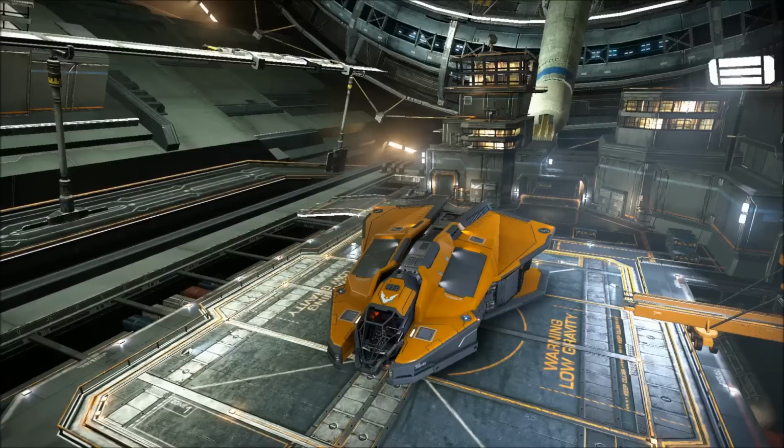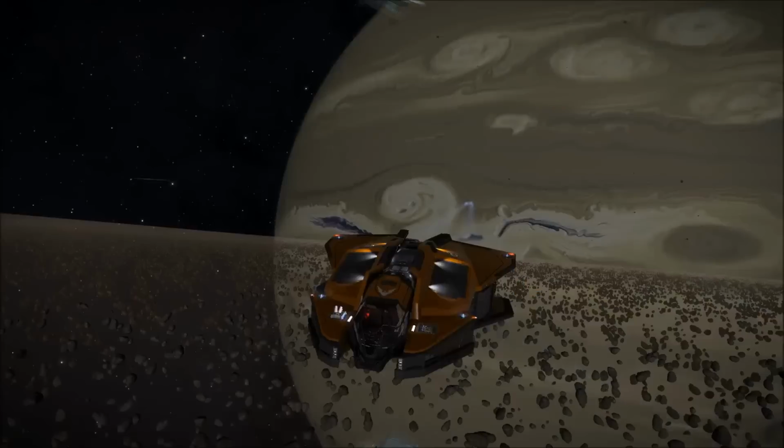Today we're gonna take a closer look at two great combat vessels, the Vulture and the Federal Ship, and try to find out which one of these two is the best option for bounty hunting, but also for every other activity that is related to combat. The price difference between these two vessels indicates that the Federal Ship will be a better option, but let's go ahead, take a better look and find out why.